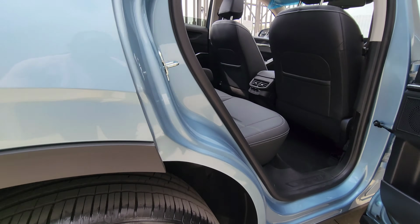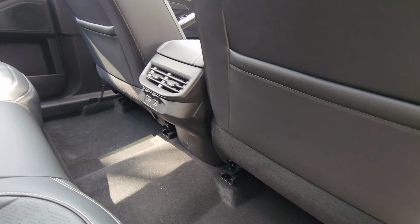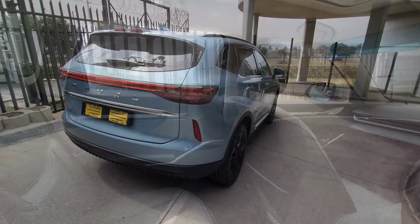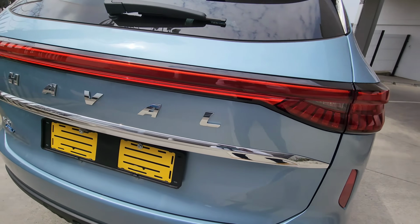At 669,950, this vehicle is not particularly cheap. So which one would you choose between the Haval H6 GT or the H6 Hybrid? Well, stay tuned and find out towards the end of the video.